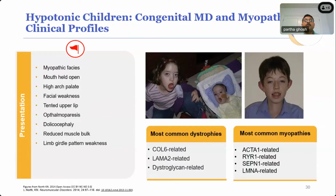Some of those classical features are myopathic faces. By definition, as you could see in these three children, they have kind of an elongated face with the mouth held open. They have a high arched palate, and that's suggestive of significant facial weakness, as if they do not have a lot of expression in their face when they laugh or make other facial expressions. Their upper lips are usually tented. Some can have associated weakness of the extraocular muscles, meaning they have ophthalmoplegia and ptosis.